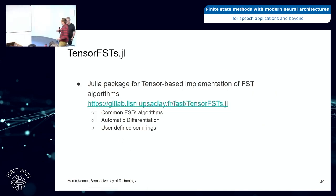Thank you, Cyril. Yeah, so I'm Martin, and I'm going to talk about the toolkit we created during the workshop. So the toolkit is called TensorFST.jl.